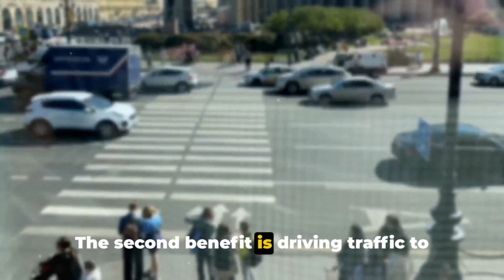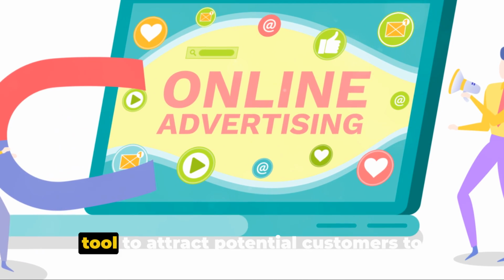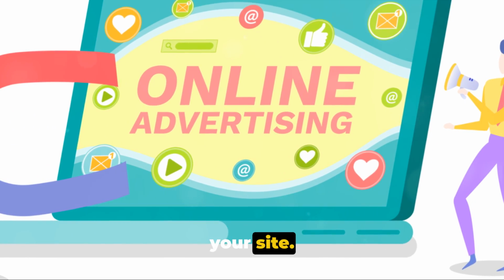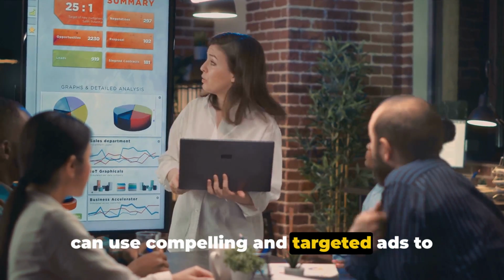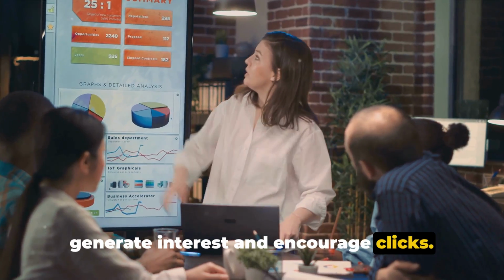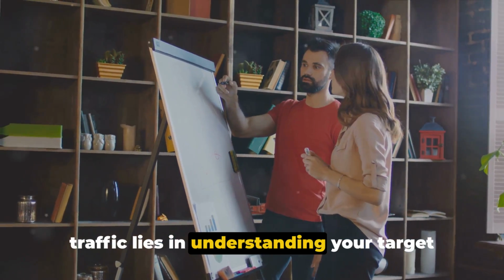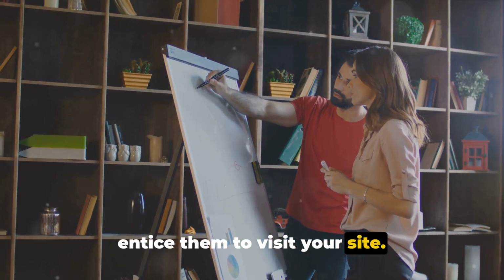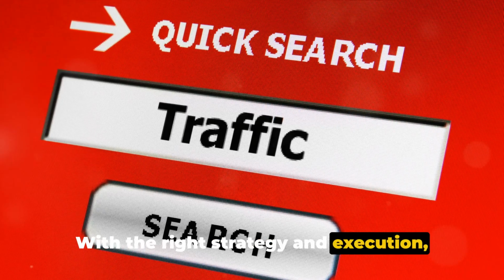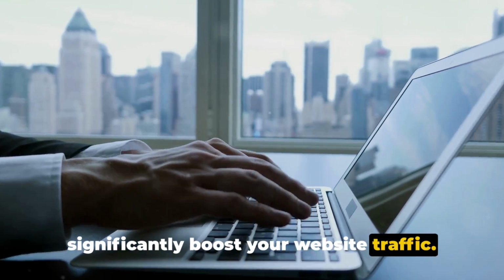The second benefit is driving traffic to your website. Paid advertising management is a powerful tool to attract potential customers to your site. When managing ads for your business, you can use compelling and targeted ads to generate interest and encourage clicks. However, the key to success in driving traffic lies in understanding your target audience and crafting compelling ads that entice them to visit your site. With the right strategy and execution, paid advertising management can significantly boost your website traffic.